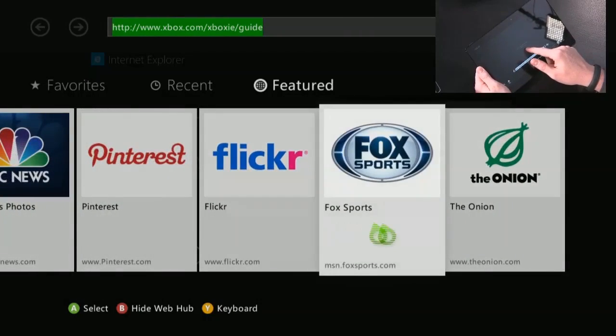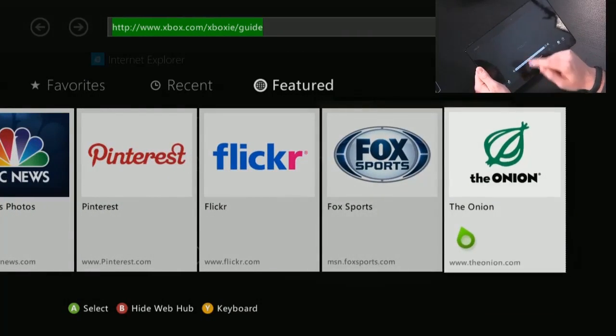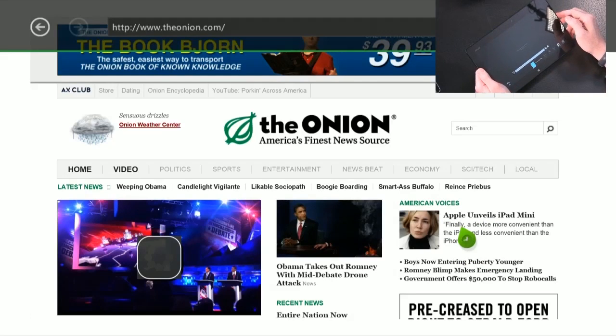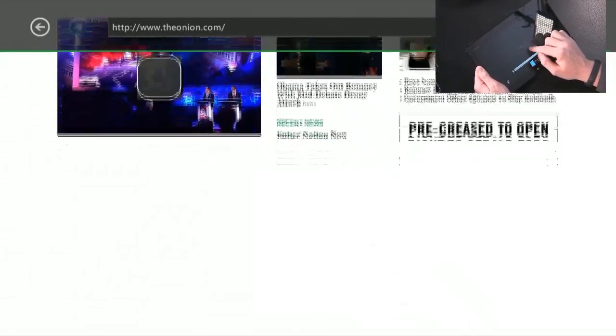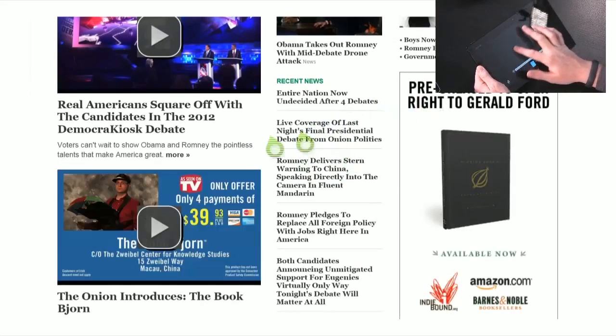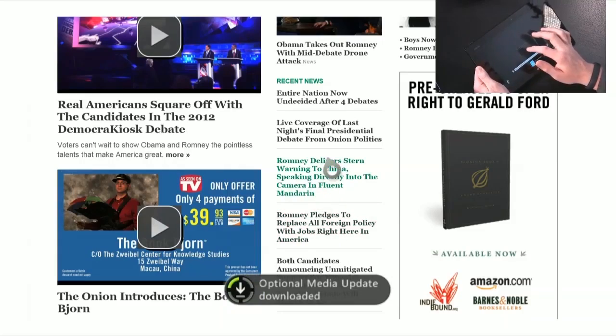So let's say we want to go to The Onion. Click on that. And we can see that Obama has apparently taken out Romney with a mid-debate drone attack. Now, you can see here it says move and tap with one finger, zoom with two. We're moving this cursor around. It's not instant. There's definitely a latency there. There's definitely a lag behind it, right?